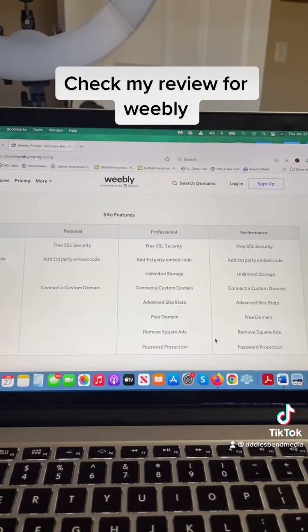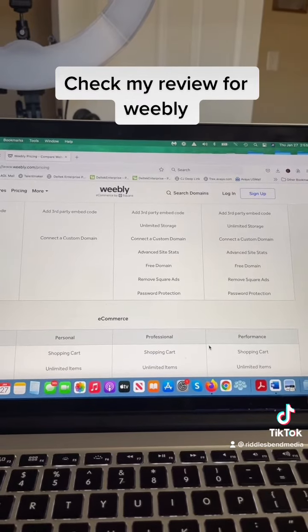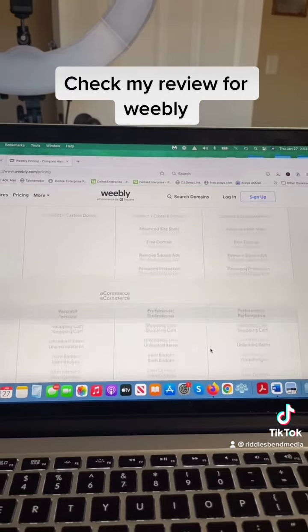features you get. You'll get unlimited storage. You get your free domain. You can get a custom domain. So if you already have a domain, you can bring it in.